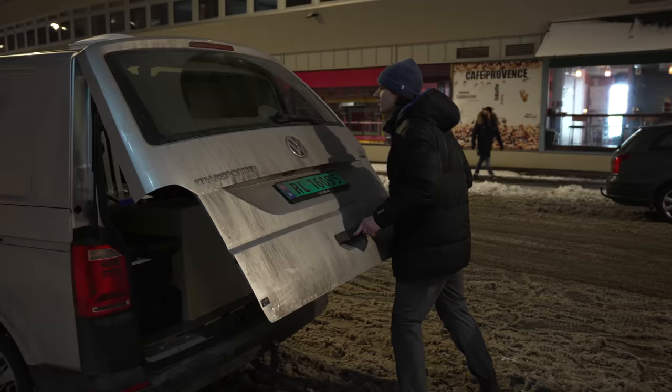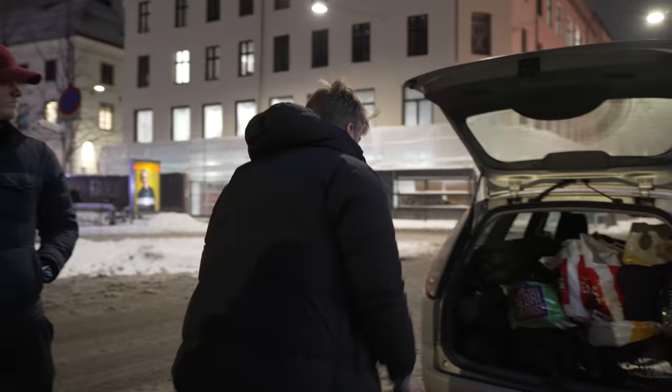Okay, and we are ready to travel to the cabin. We have two cars packed with the equipment, so it's gonna be interesting. Let's go.